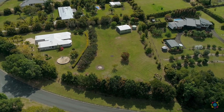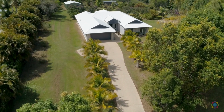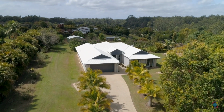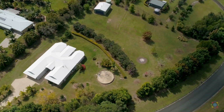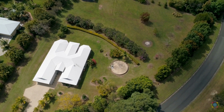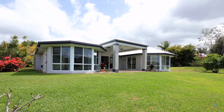Stratford Park is one of the most prestigious addresses in Pomona, especially for those seeking an executive home on low maintenance acreage within easy reach of schools, shops, cafes and all services. 11 Elandra Terrace offers all this and more on 1.6 acres and is the perfect property for the growing family or discerning couple who love to entertain.